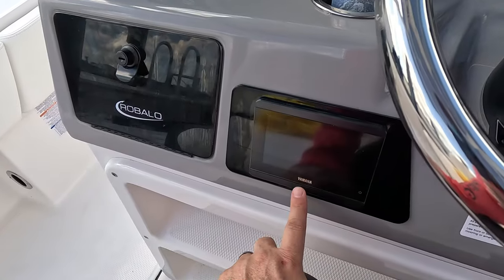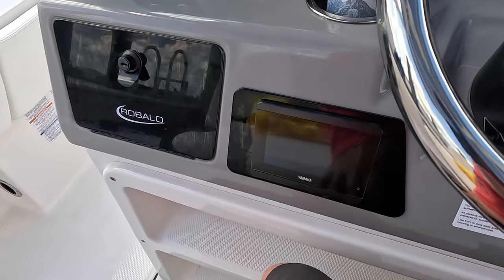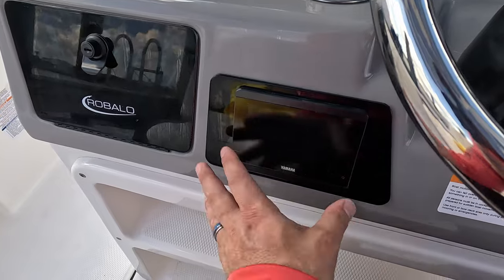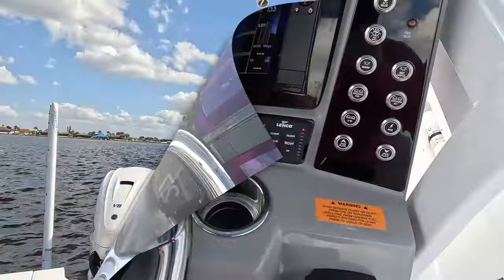I like that this is out of the way. I don't need to see this all the time. This is something when I need it, I want to go look for it. I don't want to take up space in my dashboard. I love where they put this. Very minor, but really cool in my opinion.